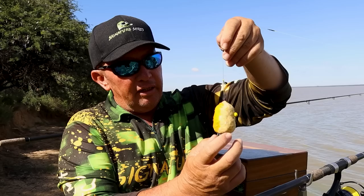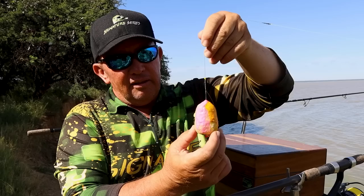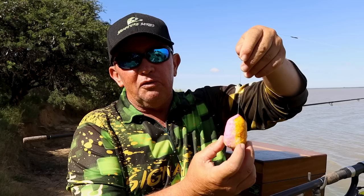And then on the dip side, I've got the new pink raptor. Now, something about raptor. Raptor is simply the sweetest, tangiest banana on the market. This product, you get it in a pink, you get it in a white, and you get it in a yellow, and you get it in a spray and a ball dip as well. It simply catches fish everywhere.